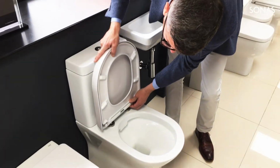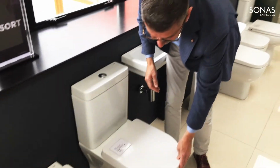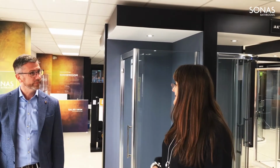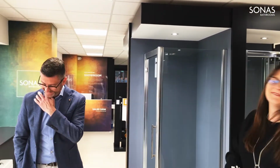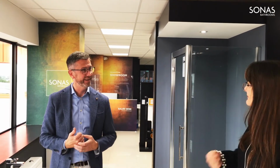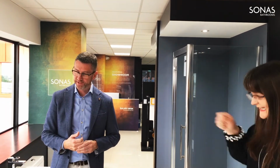And I know everybody knows I'm the brand ambassador for Sonas, but a couple of people, when we've shown them this, have told us that they're going to dishwash their toilet seats, which is a bit worrying, but it's always an option. Sure. But at least you could take it off and actually really clean it, which is the important bit, rather than trying to get in and out, isn't it?